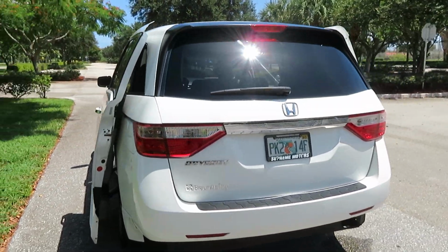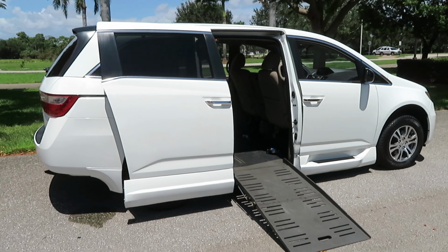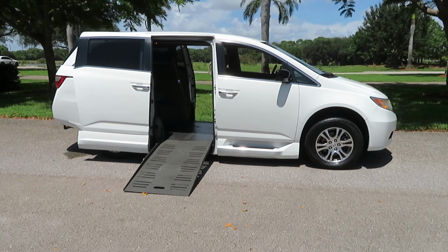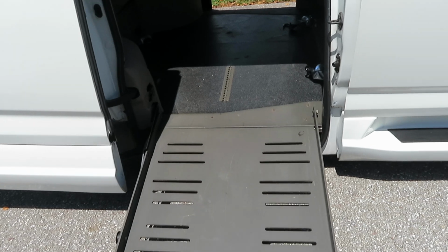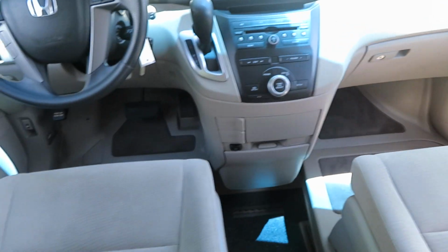We are a BraunAbility dealer here in South Florida. We do sell new and used BraunAbility vans, any conversion vans, wheelchair vans, handicap vehicles. We can do any adaptive controls if you need hand controls, EZ Lock, Q'Straint systems. We install and service all the equipment. If there's anything else you need, particularly on a van, we can help.